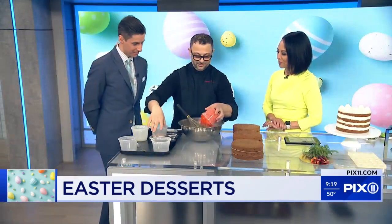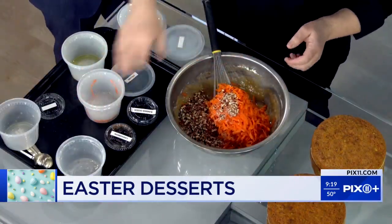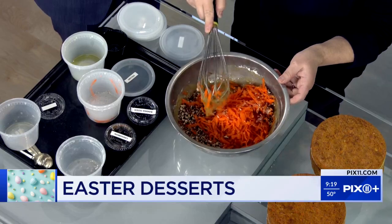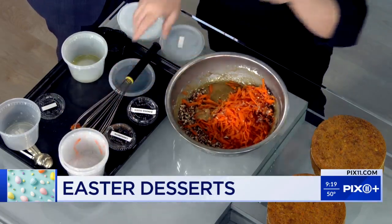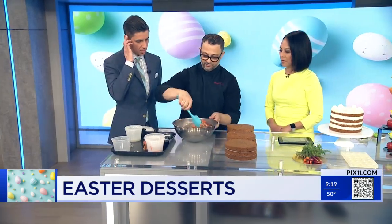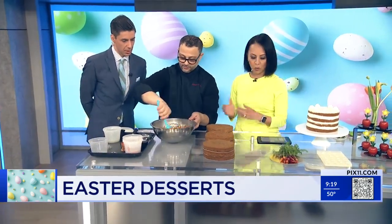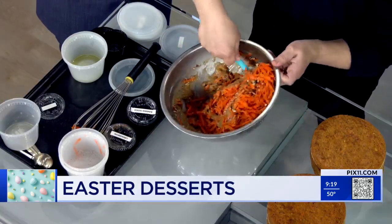So the last, we do the carrot and the pecan. You see, there's a lot of carrot, in the comparing ratio. And the last part needs to be done with a spatula because it's very thick. And then voila, magic of television. Oh yeah, it really does get like a thick mixture here. Yeah, it's very thick.